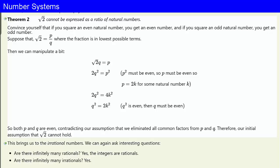Now the product on the left, 2 times q squared, has a factor of 2, so it's an even number. Then the number on the right must also be even since they're equal. So p squared is even, but that means that p itself must have been even. So you can write p equals 2k for some natural number k.